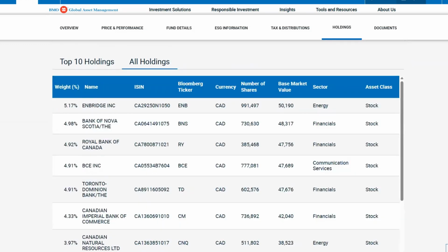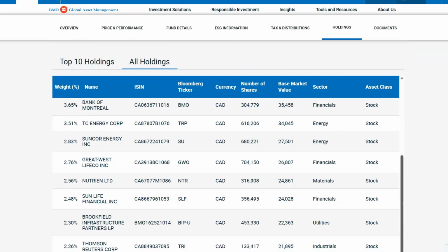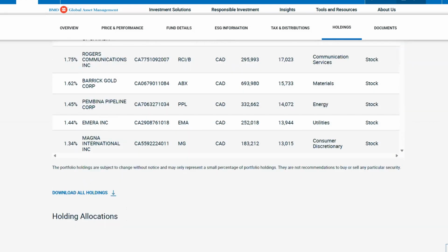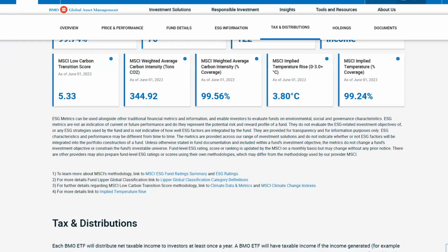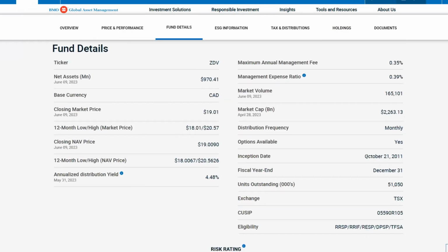If you look at the entire holdings, you're looking at a much larger list here. Through ZDV, you're getting exposure to 52 different holdings. And if you look at its inception date for this fund, it was incepted back in October of 2011. So it's been around for quite some time.